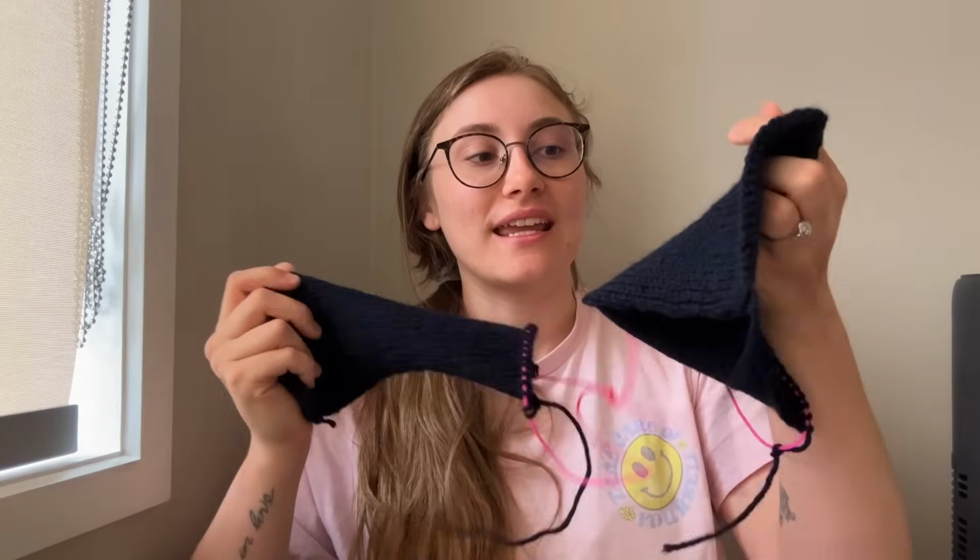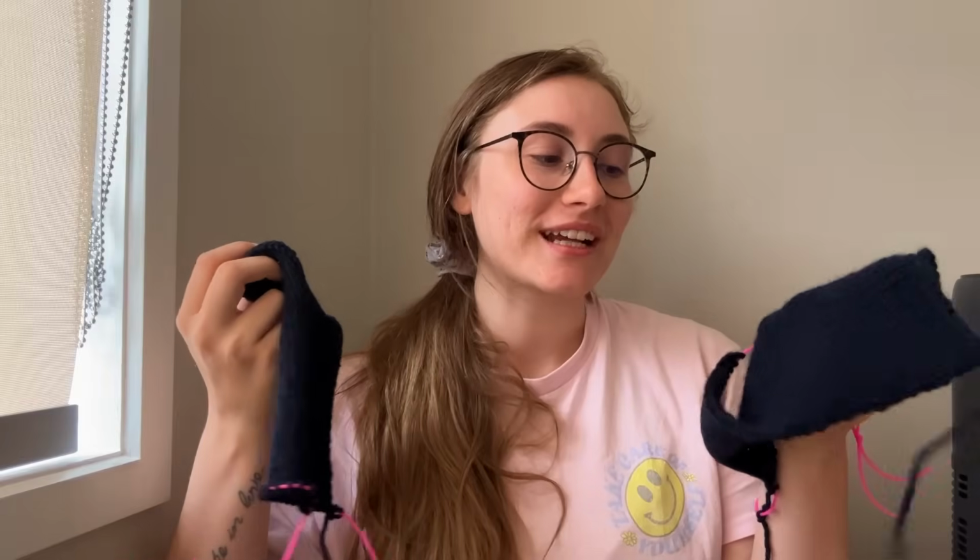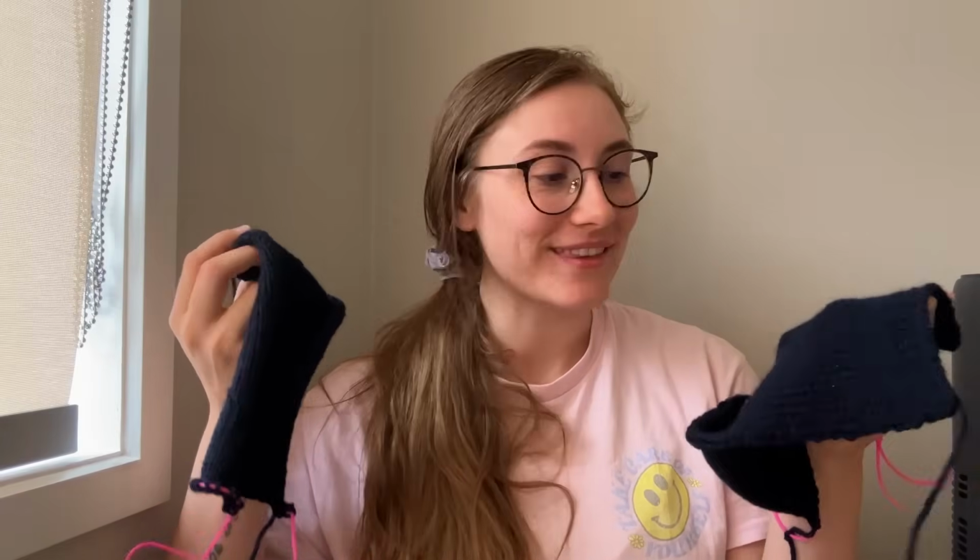I'm just gonna block this after we chat so that I can see how it measures up, whether it's meeting gauge, and if it is, then I will just re-knit this one in 4.5 for the second shoulder and we'll be good to go with the Lakes pullover.